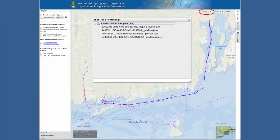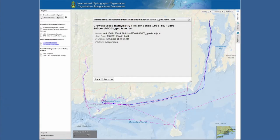And once identified, a little window pops up that shows the number of files that they've identified. If you further click on a file, it will yield the metadata for that file. It also, you see, highlights the track of the file that you're actually looking at. And so the next thing we're going to do in the project is add download capabilities to the map viewer. And so this is where users can download the data and use it for their research or industry needs.